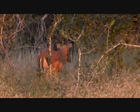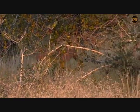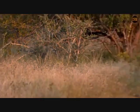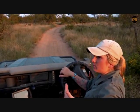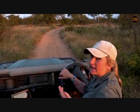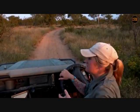Matt, it's not snorting, it's snortling. I'm saying snortling on purpose because one day by accident, instead of saying snorting, I said snortling. I was trying to describe the sound that the impala makes, and I was like grunting and snortling. And then snortling just stuck.